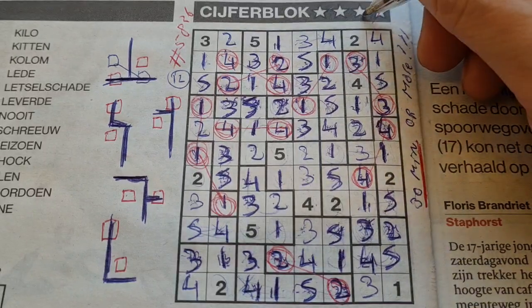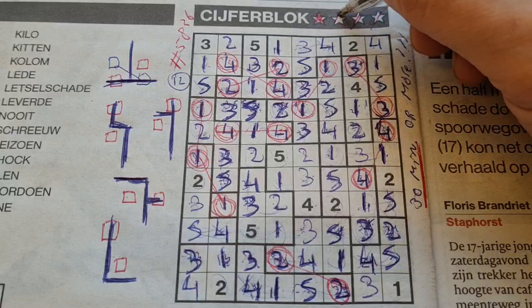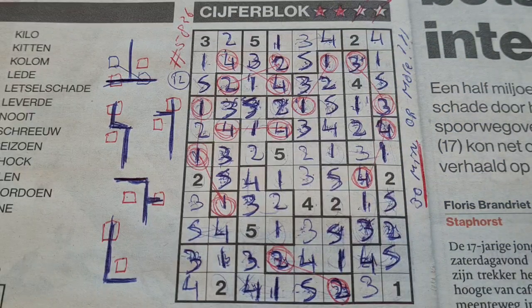Told you, cannot be a 4 stars. Cannot be a 3 stars. Let me give this 2 stars, and I like this one. Yes, I really do. Do you think so?